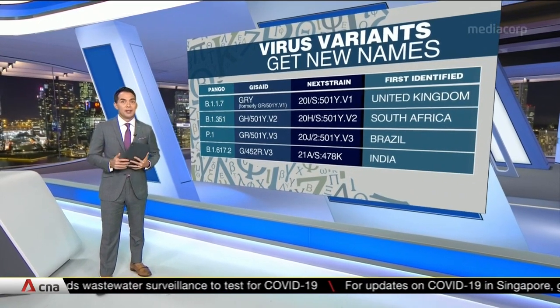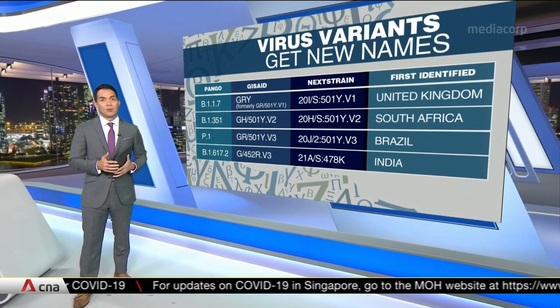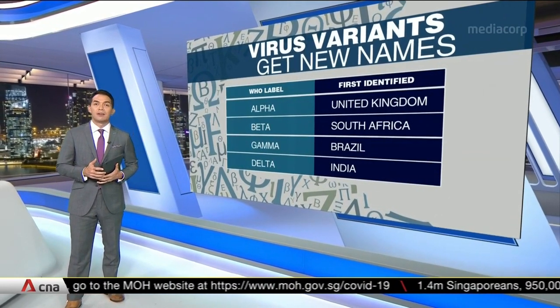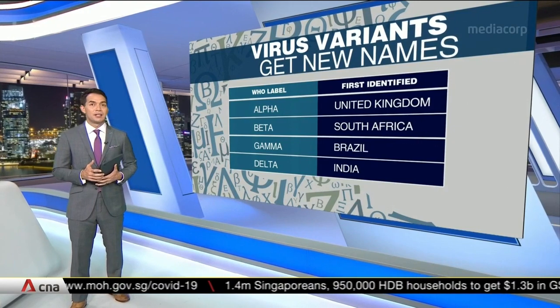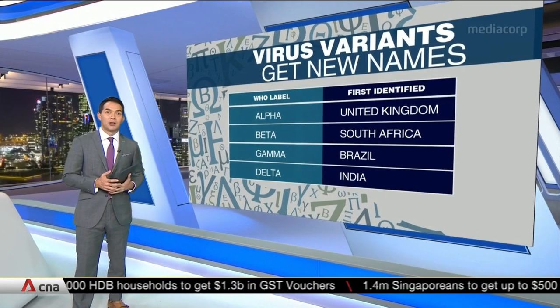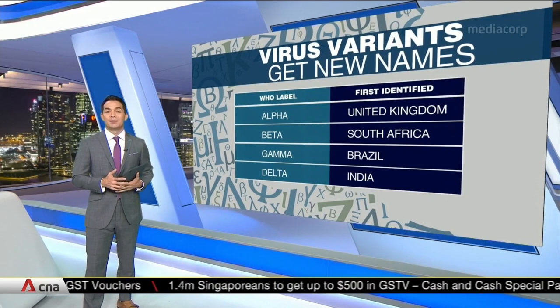For example, the one first identified in Britain is B.1.1.7, while the strain detected in India is B.1.617.2. Under the new system, the variants take on letters of the Greek alphabet in the order they were first detected. So the first letter, alpha, goes to the variant first identified in the UK, followed by beta for South Africa, gamma, Brazil, and delta, India.